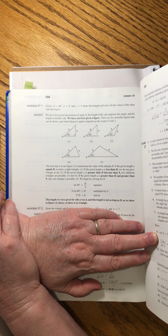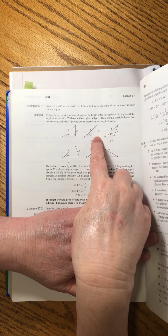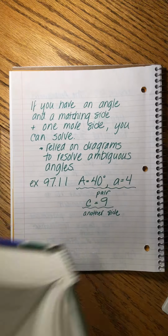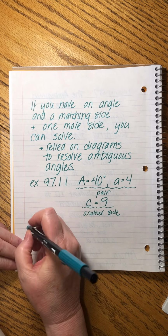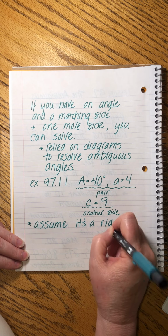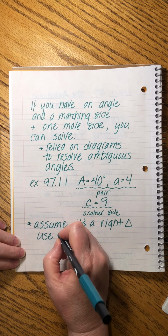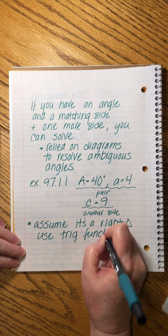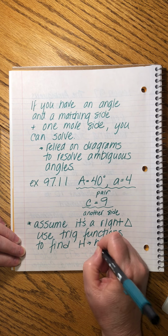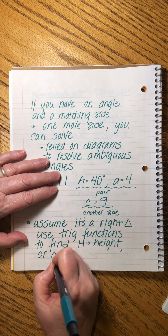So what we have to do is figure out which of these triangles we've got. We have to draw the triangle. And it might be this one where it actually doesn't even make a triangle. How do we know? Well, I'm going to show you. What we want to do in this is we're going to assume it's a right triangle, and we will use trig functions to find h, which stands for the height, or if you think of it in terms of trig functions, it would be the opposite side. And I'll draw you a picture in just a second.